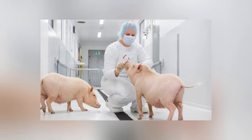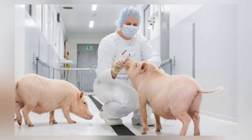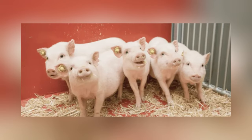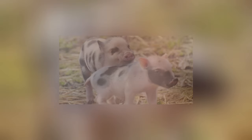Although this breed was developed for biomedical research, these days it's usually raised as a pet. The minipig's relatively small size makes feeding and housing it much more affordable.